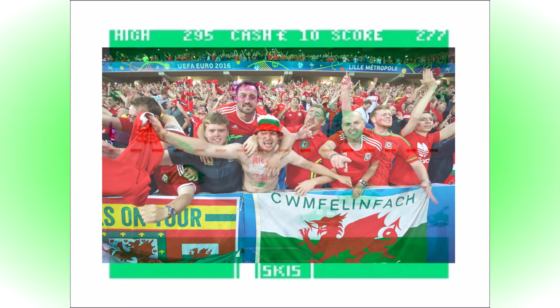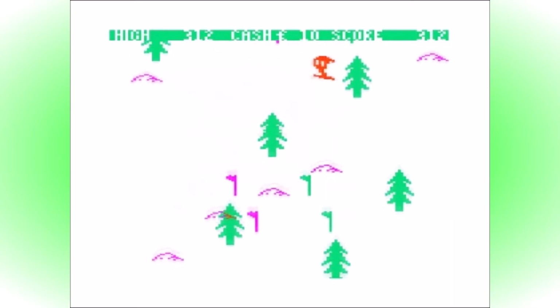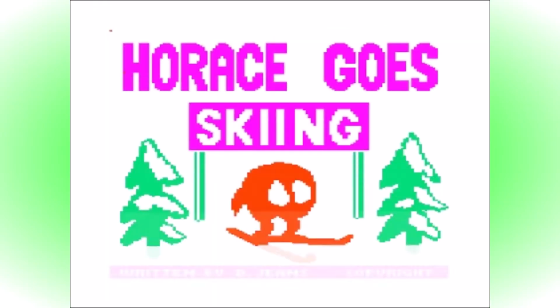Dragon Data themselves were originally a subsidiary of the historic British toy company Mettoy, who were also the founders of the famous Corgi brand, another Welsh name of course, and the original distributor of Hot Wheels in the UK. They later sold their stake in Dragon when they were going through financial difficulties.